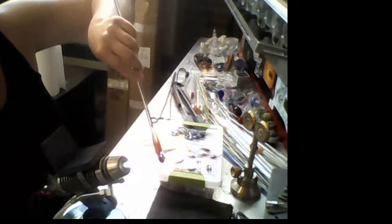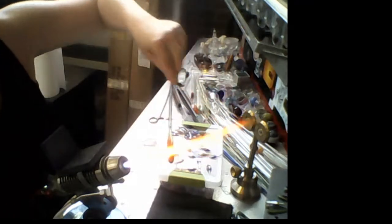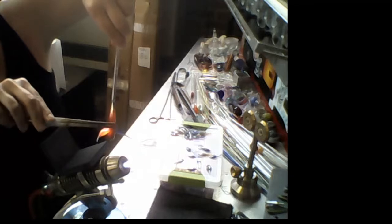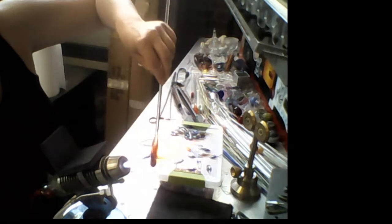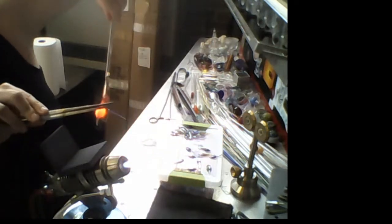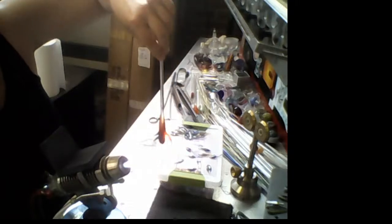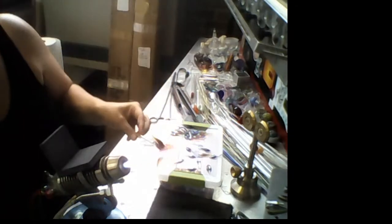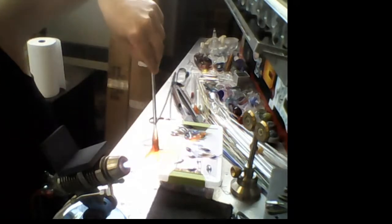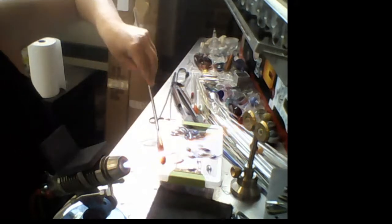So before I add the next row of petals, I'm going to heat up these petals and just kind of tease them away from the area that I'm working in. That way, I've got room to work. Don't have to worry about getting stuck to anything that I don't want to get stuck to.